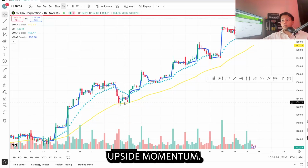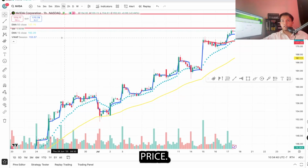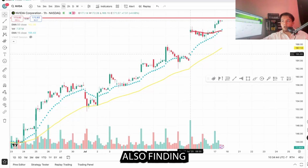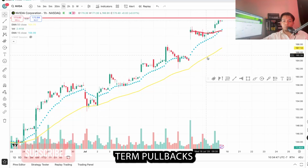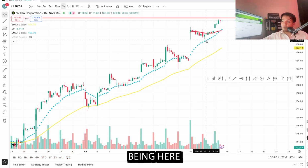We saw some intense upside momentum. We found some buyers, and boom, we've been nothing but appreciating since that price. If you take a look at the raw price action, we see the stock has also been finding some support on the shorter term pullbacks towards the 15 EMA. The most recent one was on July 16th, so actually yesterday, seeing intense buyers coming in.